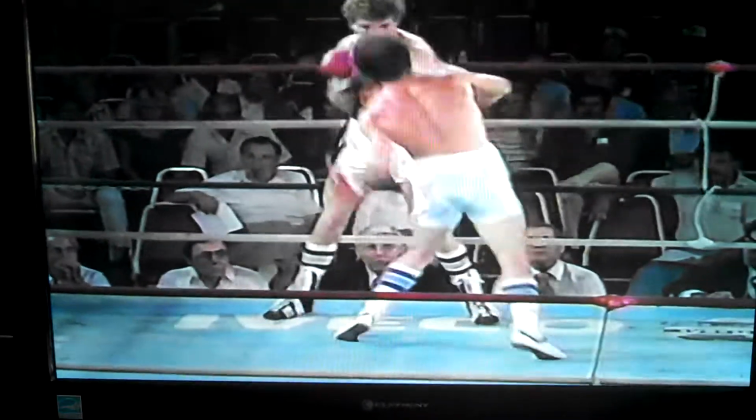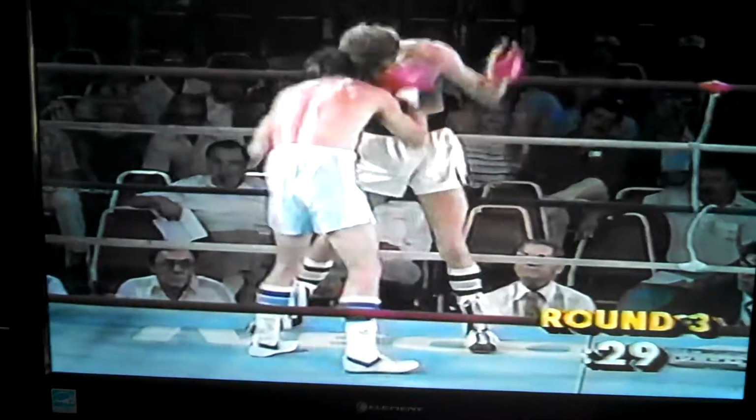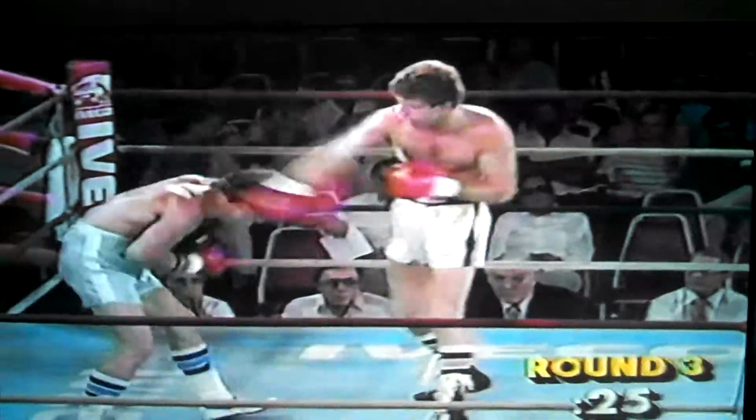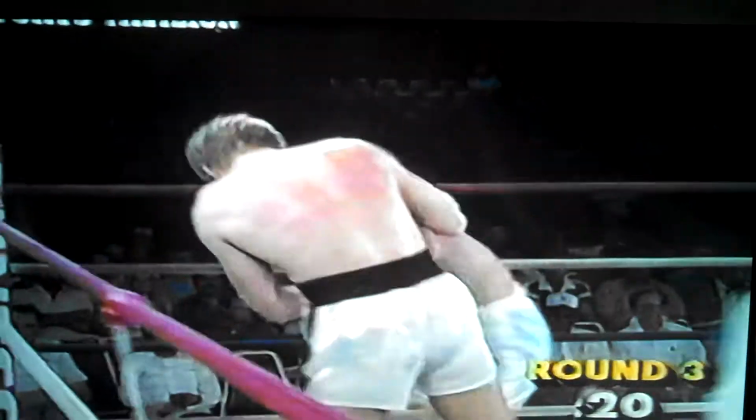Left hand by Haugen starting to take a pretty good toll on the right side of the face of Michaliszyn. As indeed one of the things Al pointed out at the start of the fight is that if there's one thing Ted needs to work on, it is better defense. He does take a lot of punches.